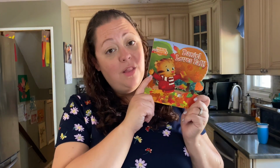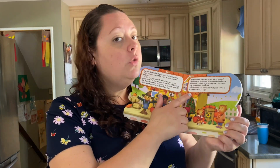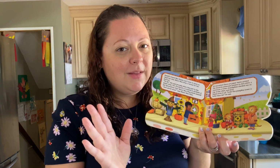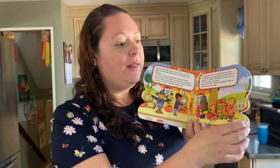My kids all love Daniel Tiger. This is just based on one of the episodes where Music Man Stan is decorating his storefront for fall. And he goes through, this one's a longer dialogue, so I usually do this one with the twins. Cameron will still sit through it, but the twins really do appreciate it. And I am trying to do longer dialogues with them.